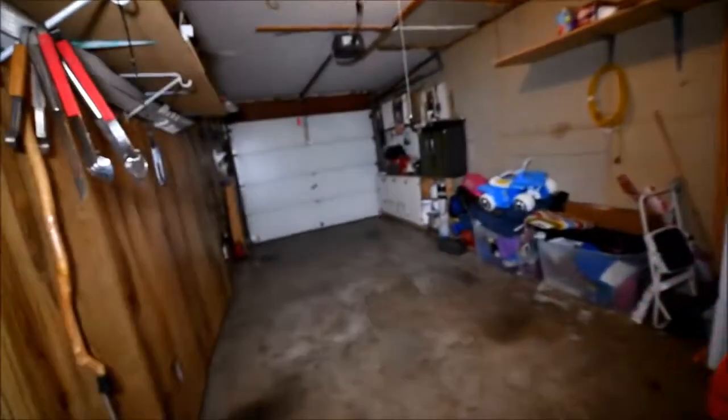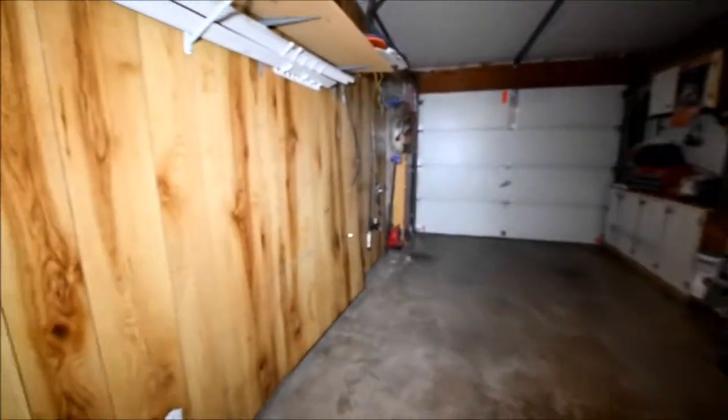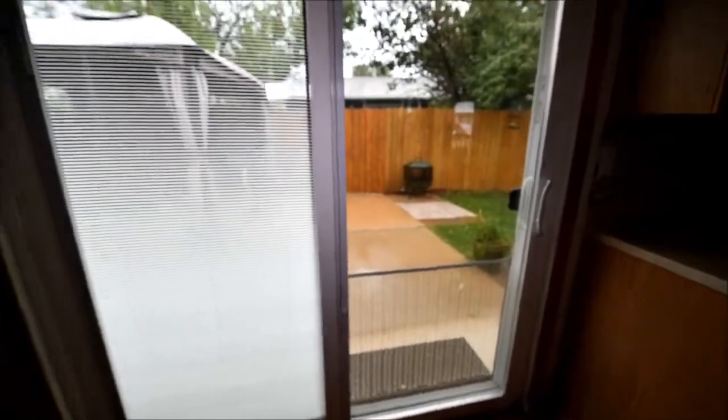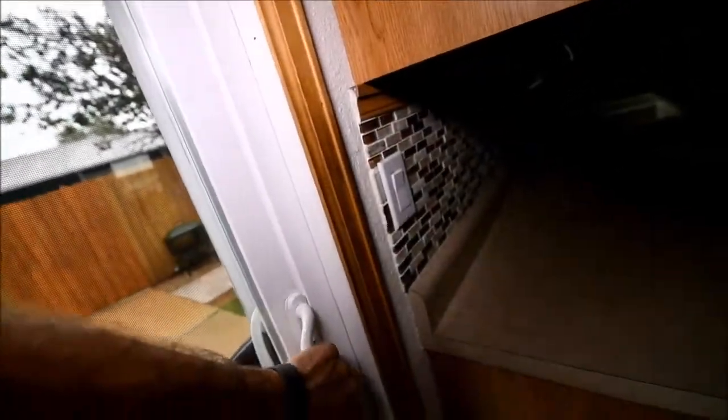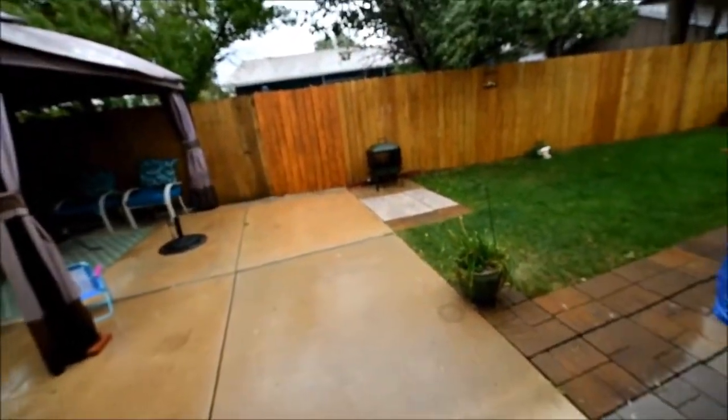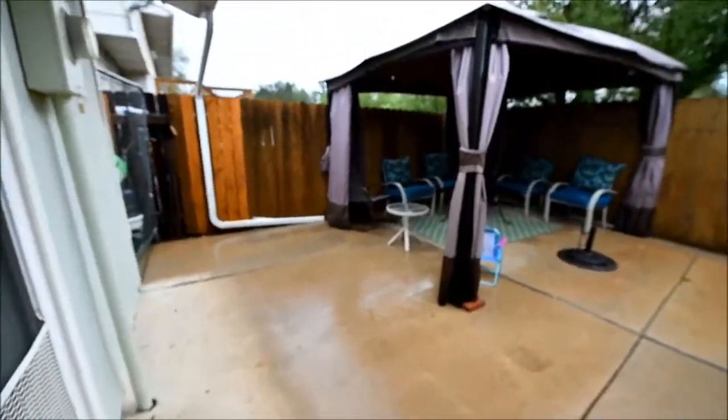They have the garage. And it's just your basic garage with wood paneling. They even have a cable TV hookup out here. And here they have the door with the blinds built inside the glass. And I may not be able to step out completely. I might take a little skip across underneath the canopy.